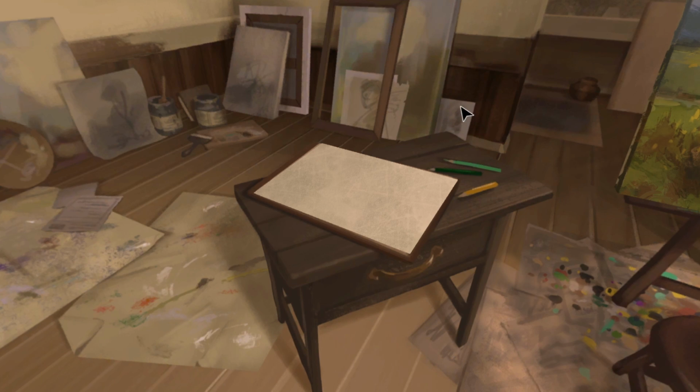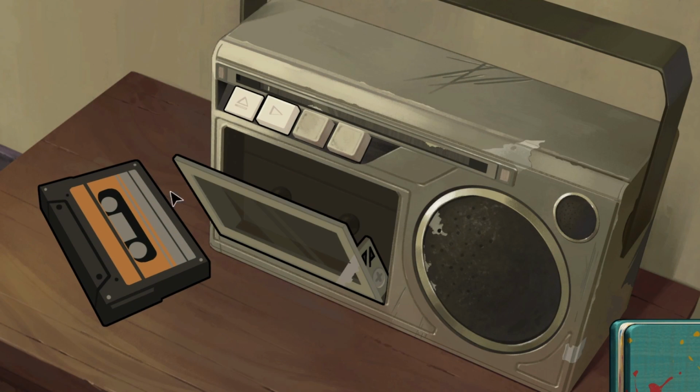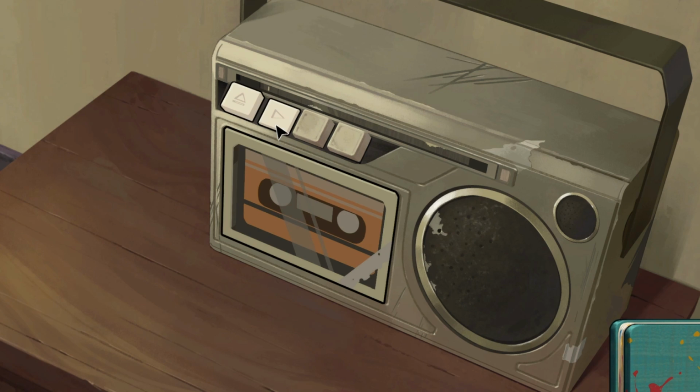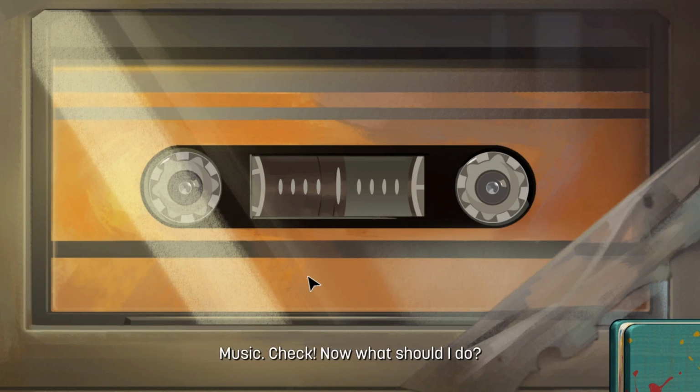There is music, but only once you play the cassette tape, at least in the early stages, which takes me back to sitting at my brother's stereo system so I could tape songs that I wanted off of the radio. Random nostalgia tangent there. The game's music is really notable though.